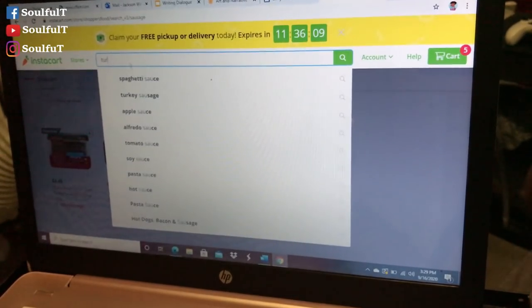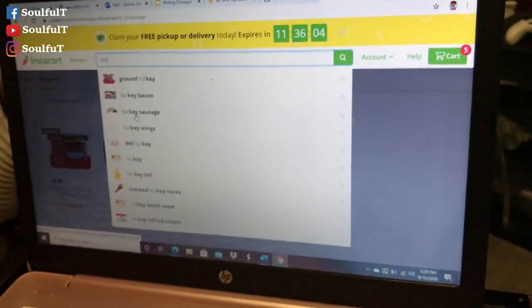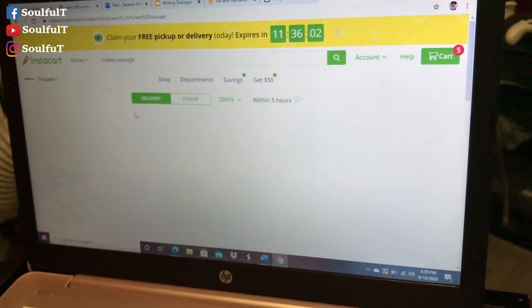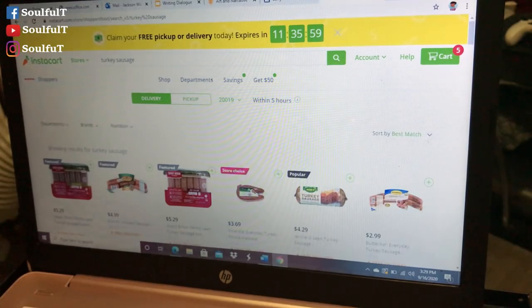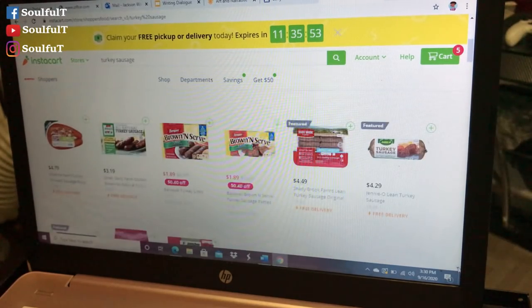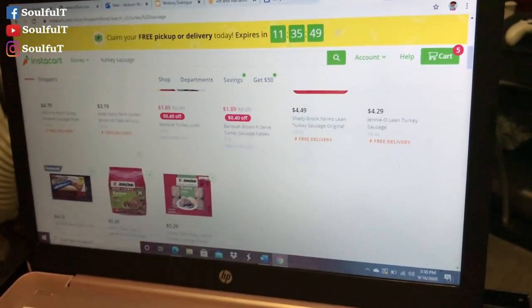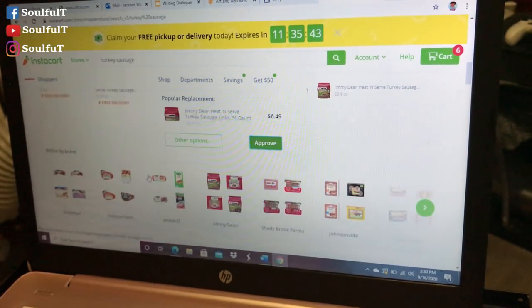Hold it down. Okay, we got... No. Where the turkey sausages go? Right here. Bend it down. Turkey sausages, right guys. Because my son Andrew loves turkey sausages. And let's see what they have here. She's so pretty. For $1.89, I like the Jimmy Dean. This right here. Yeah, I like that better. The Jimmy Dean round turkey sausages. I get one of those.